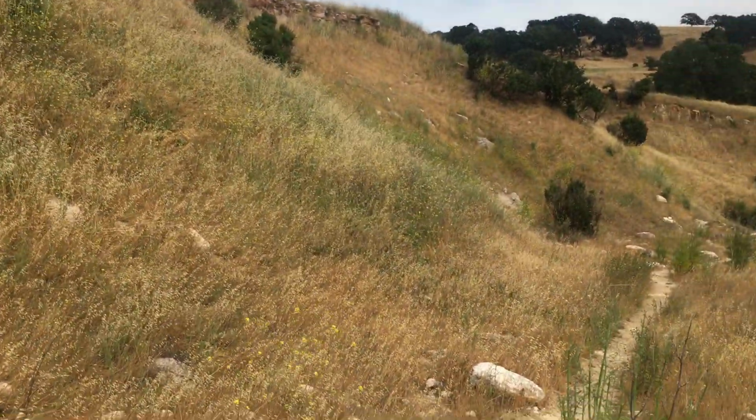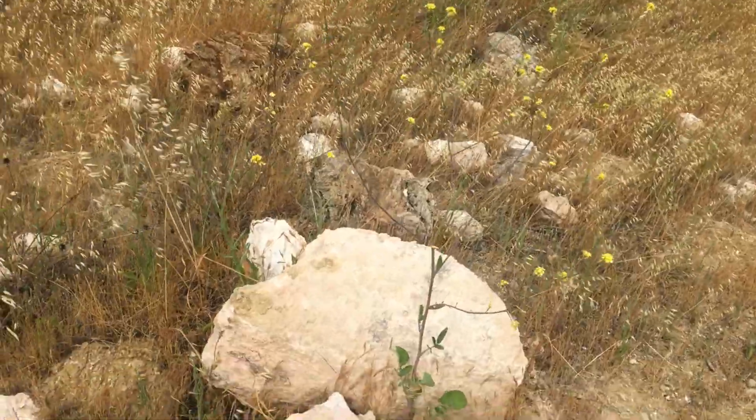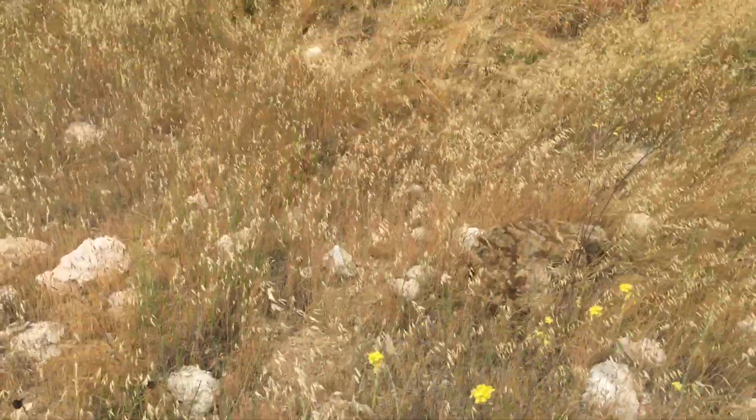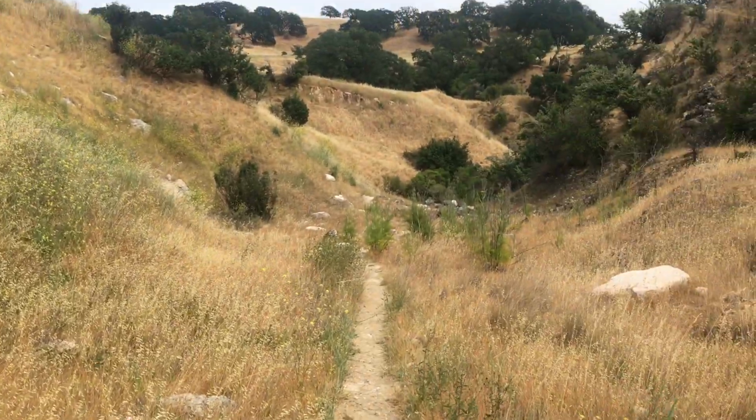This place actually is a ridge made of lime. There's a big chunk of it right there. You can tell it's white and chalky. There's a lot of sandstone up here, and I believe at one point this used to be a quarry.